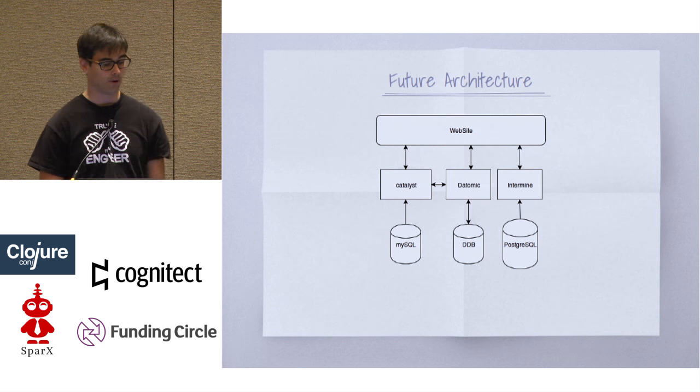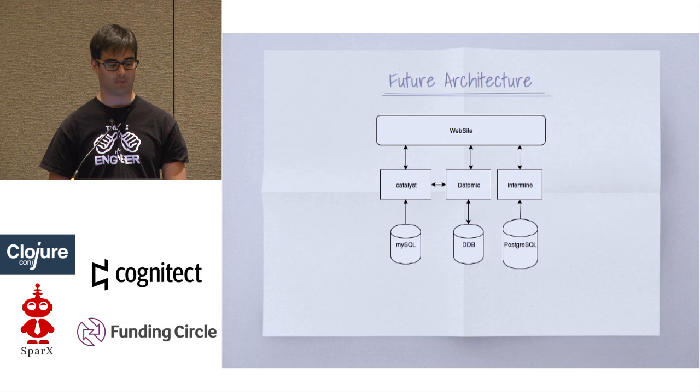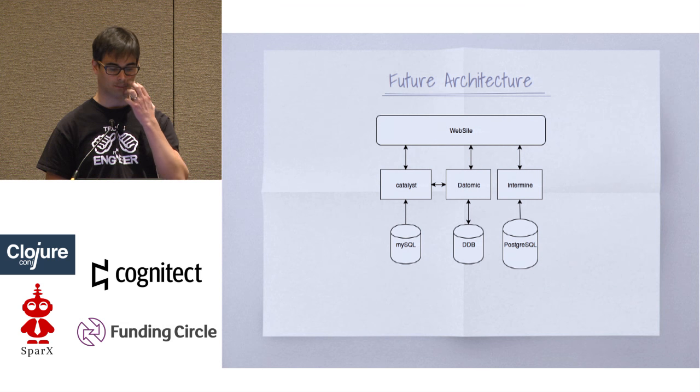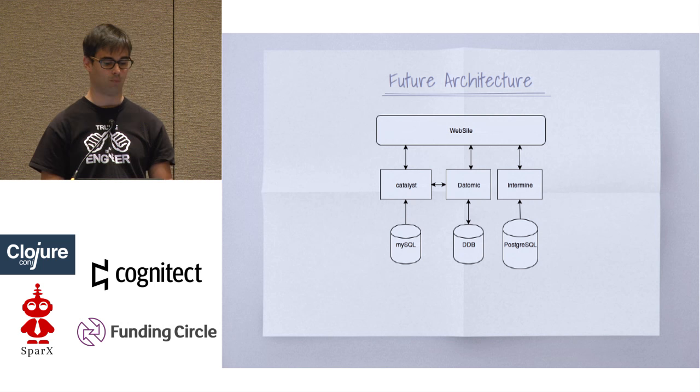So this is what we're going towards in the future, though. There's some complexity left out of this in the way of we're going to have an Elasticsearch that will be indexed off of Datomic is what our plan is. But overall, the amount of work being done by Catalyst won't be as much.